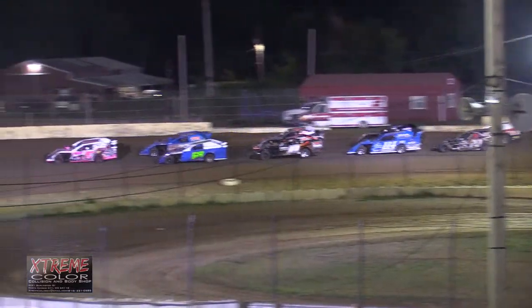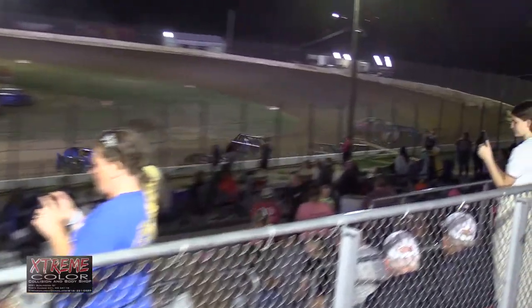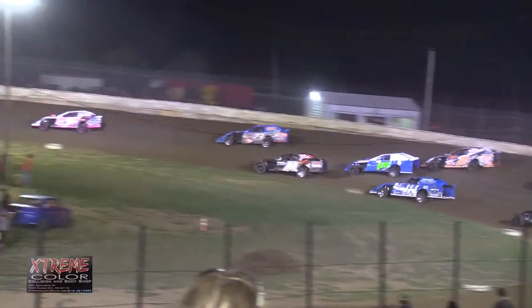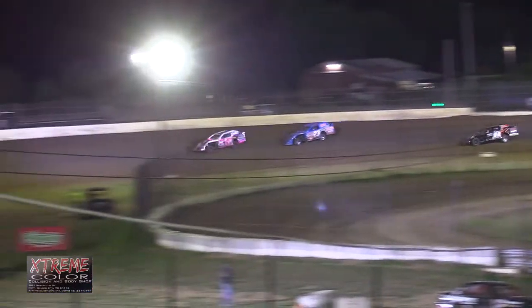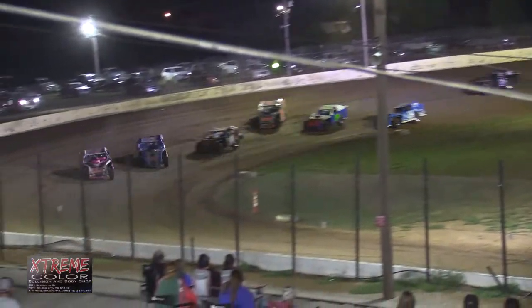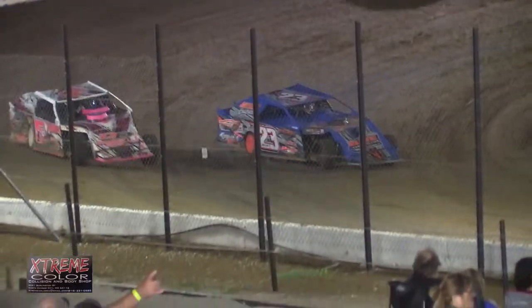Dustin Dennison will pick his spot in 3 and 4. There he goes. Dillon looking at the bottom side. Jordan Beard having a look underneath Scotty Boo. We got one around in turn 1 and 2.